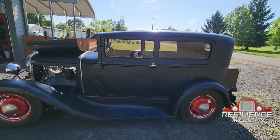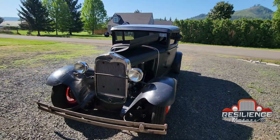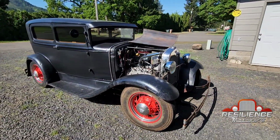Got fresh tires, flathead V8 that runs awesome. So it's ready to cruise right now. You could come grab this thing and cruise it to a show tonight if you wanted to.